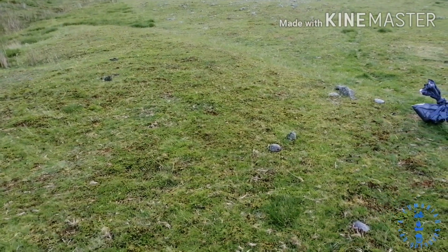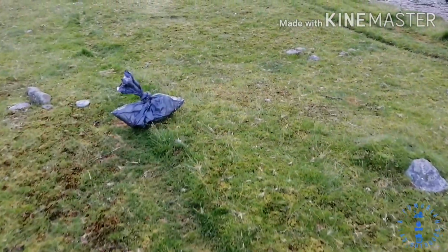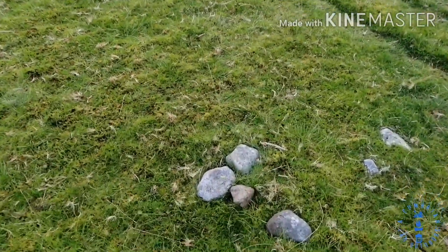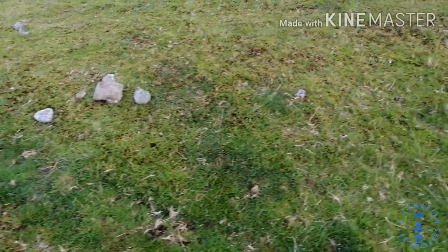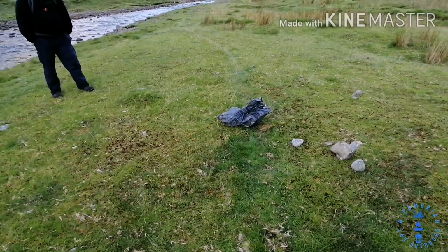Right, there we go, guys. So that's where I was there. Al was over there. That's where Al's had his little makeshift barbecue thing. So absolutely no marks whatsoever. And we've got our rubbish bag to take back with us. So without doubt, we have left no trace.